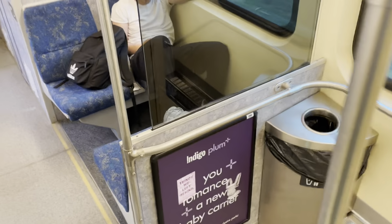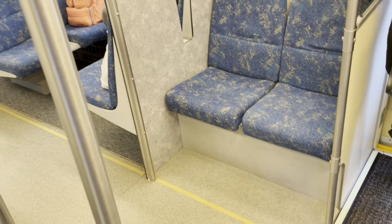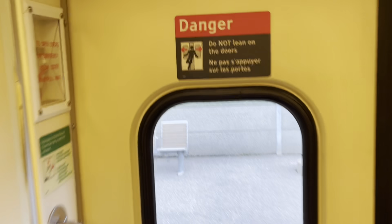Now arriving at Old Cummer. Arrivé à Old Cummer.